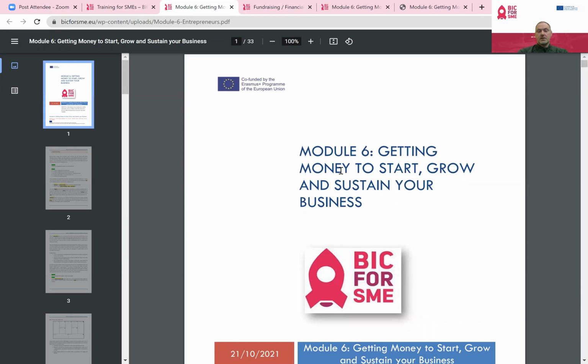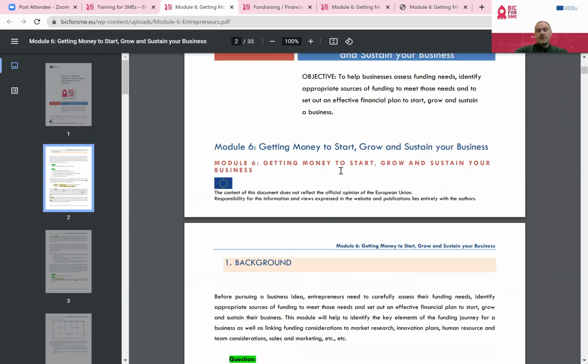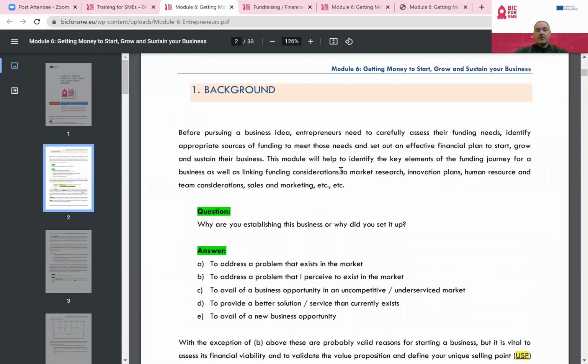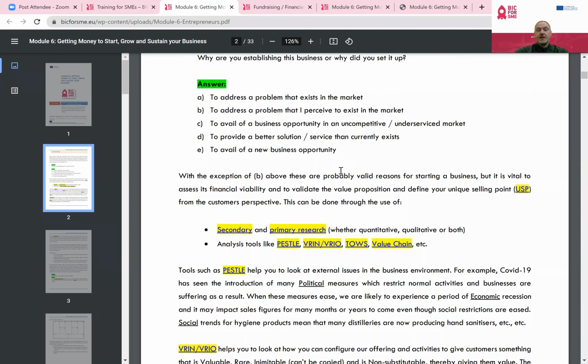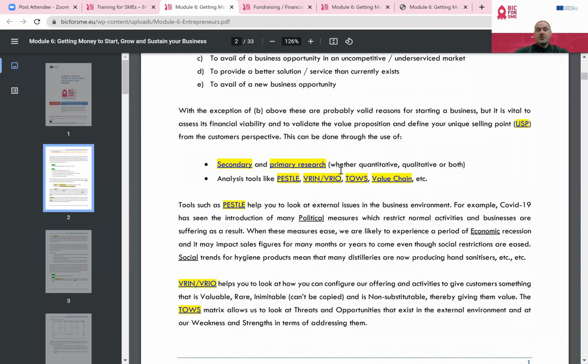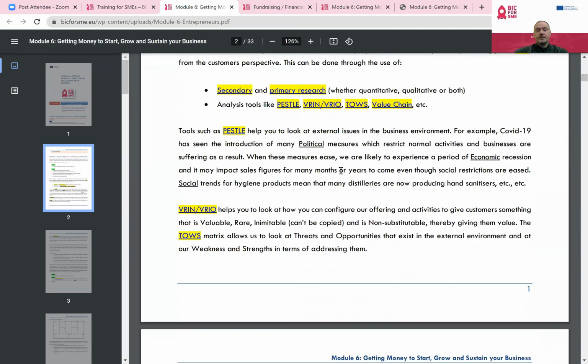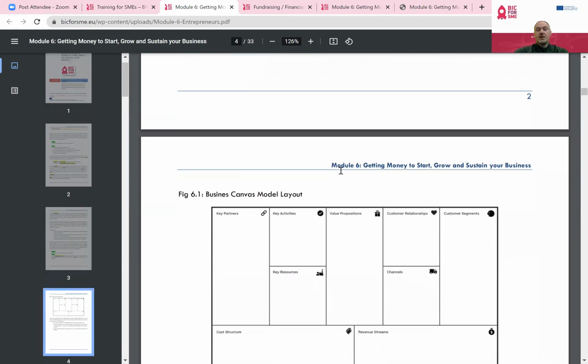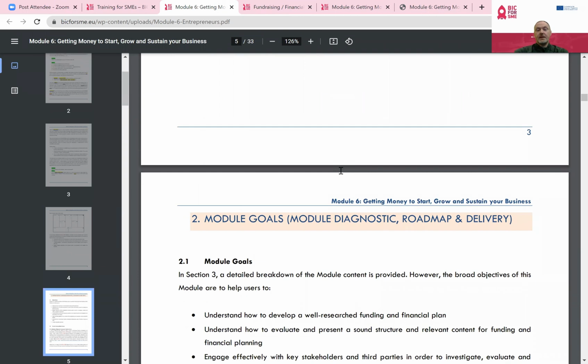This will bring you to material which is common in terms of its presentation for all of the modules. Here again, we look at the financial module. The first part is a general introduction with some questions for entrepreneurs or trainers in terms of starting up a business. It also highlights some common tools that are used in terms of business research and assessing environmental issues. It then moves on to section 2, which gives an outline of how the module is structured.